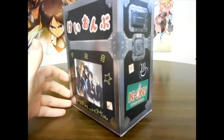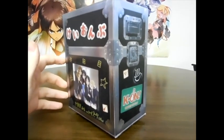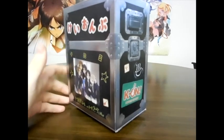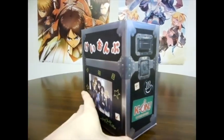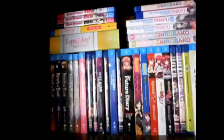On the plus side, I can get to watch K-On! on Blu-ray, and that's really what matters to me. And also the soundtrack. But that's pretty much it for that part of my collection. So let's move on to each of the shelves, starting with the first one.